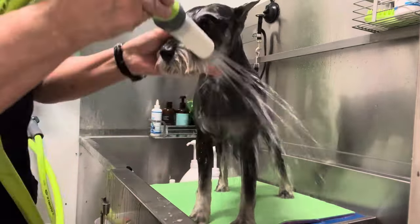All right, you're about ready to go home, Mama. Yes, you are. Looking cute. So this is a shorter version of a teddy bear trim with a Schnauzer inspired pattern on the body. Not too short. You can see that the comb literally disappears under the hair. So she's got a nice coating of hair.